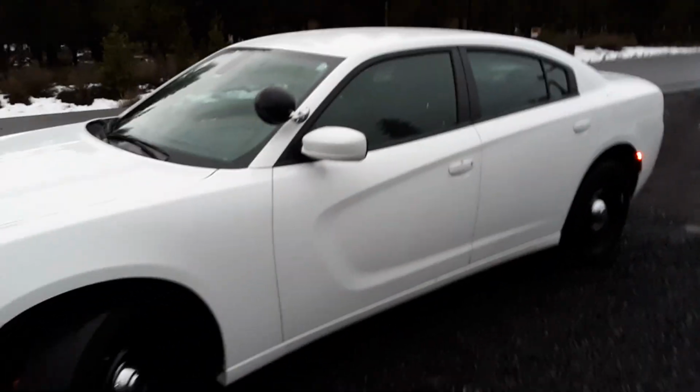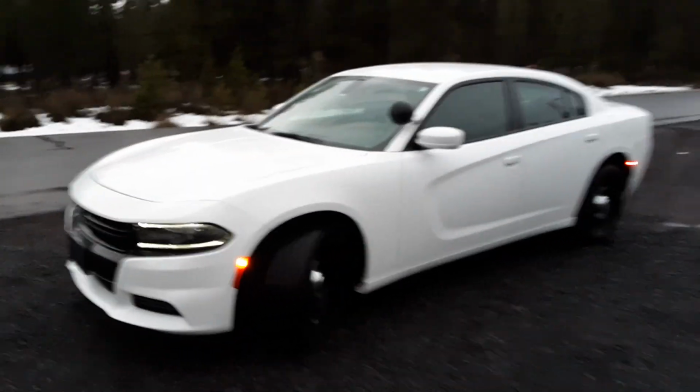Look at that. That's a seat cover. That's the nicest seat cover I've ever seen in one of these. Comes with 4 key fobs. Those are like $300 each. It's in immaculate condition. It's like a brand new vehicle.